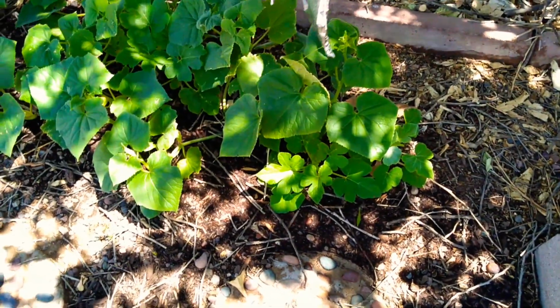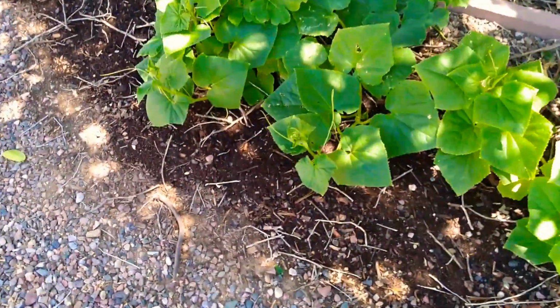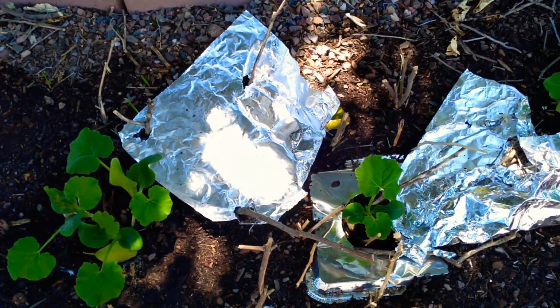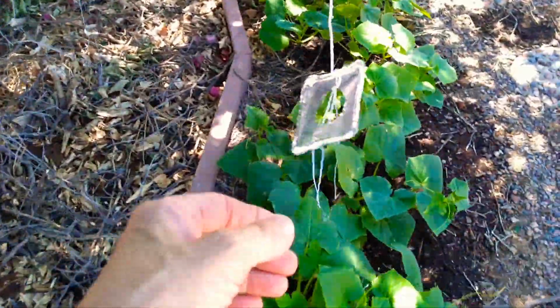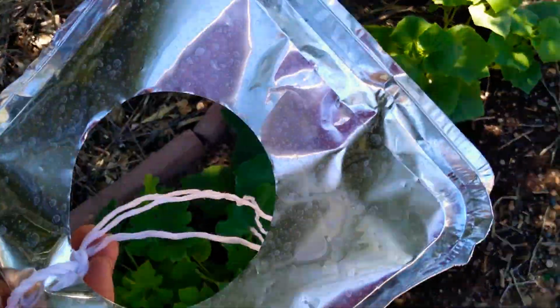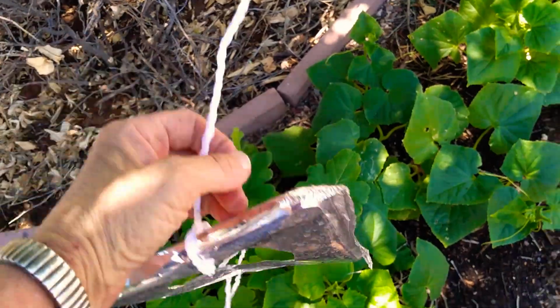And over here I have some cucumbers. The birds haven't been bothering the cucumbers or cucumber seeds, but I did plant some zucchinis, and the birds had been eating the seeds. So what I've done is I've kind of devised a little plan here. I've got some kind of thin nylon cording. I got that at the dollar store, and I also got these square aluminum things that are supposed to cover burners.